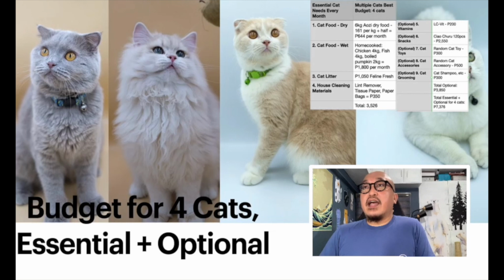You are seeing that my budget for it is actually 7,376 for cats, essentials plus optionals. If you ask me, again, go back to the original idea that you can spoil a cat for 6,000 pesos. But you can actually raise 4 cats with a budget of 7,000 pesos. It's doable. It's something that happens. Okay? And that's the thing. It does not exactly equate to double, triple, quadruple, etc.